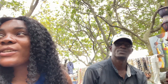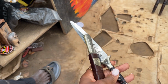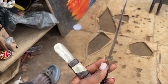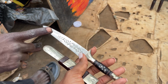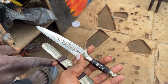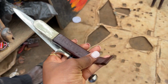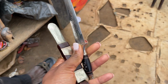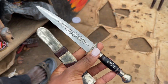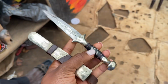You people are doing a good job. Yes, of course. This is a handcrafted knife. So fine. The material is made from metal, silver and skin. This one looks like genuine leather. Yes, genuine leather skin. Wow. It's camel skin. My own opinion is that the knife is very beautiful. And this one is wood also. Designed wood, yes. It's ebony wood.